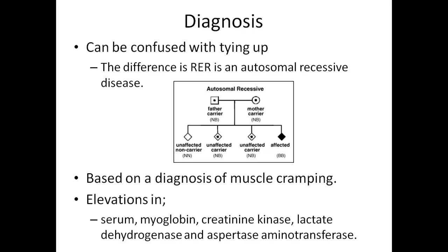Another part of the diagnosis is that you have to base it upon the exertional RER happening. So you can't just say that the horse is affected when he doesn't show any signs. Another thing that they can do is they can test elevations in serum myoglobin, creatine kinase, lactate dehydrogenase, and aspartate aminotransferase. These are levels in the body that would show up after an episode occurred.